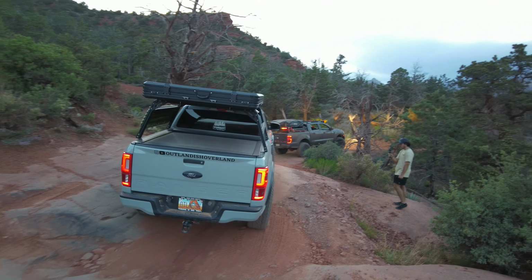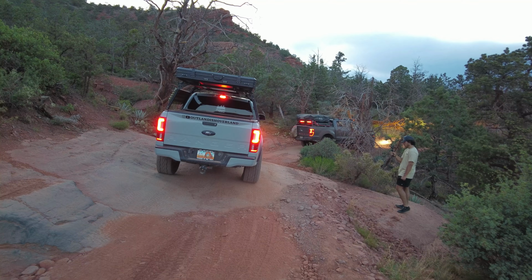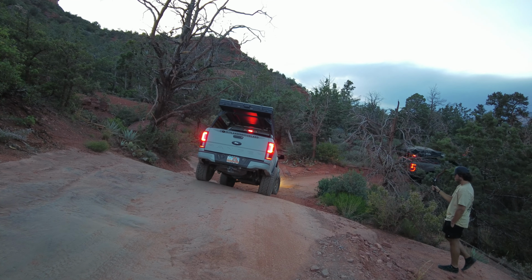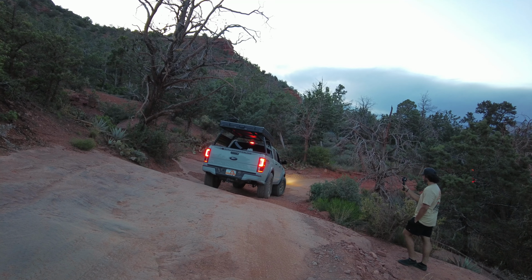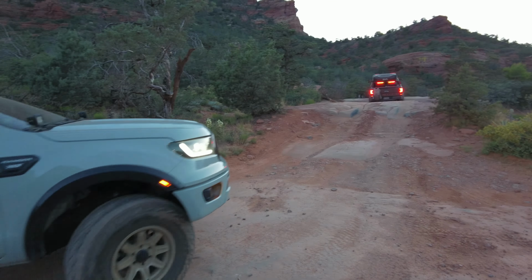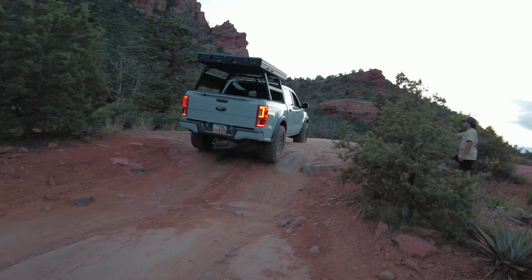We got a little drop off here. This little obstacle is kind of interesting because it's an uphill and you've got a little drop off and then you've got to go right back up again.